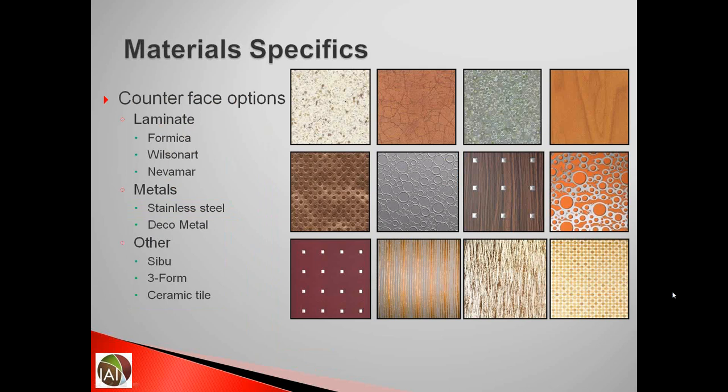Moving on to the face of the counter, there are virtually limitless possibilities here. You can use everything from a laminate to a metal to a tile on the face of your counter. It all depends on the look that you want. And if you look at the many different options shown here on this page, some are very traditional, like the cherry wood laminate. Some are very contemporary, like the orange metal bubbles that you see below that. So it really is just a matter of what your imagination and your budget will allow.